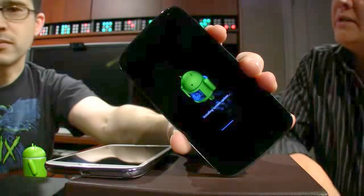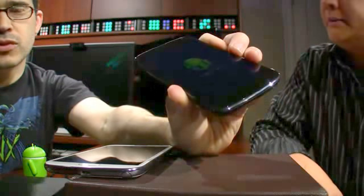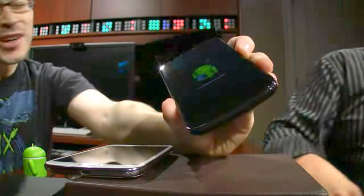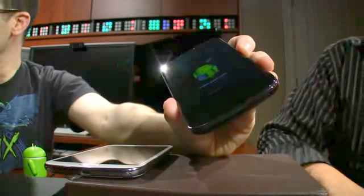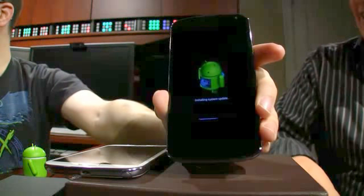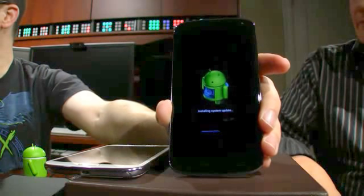Someone asked if it's Gorilla Glass. It's Gorilla Glass 2 front and back. What's the difference? Newer and improved. It's more gorilla-y. Less hairy. There you go. In this version of the Gorilla Glass, the glass meets the frame just like the iPhone.